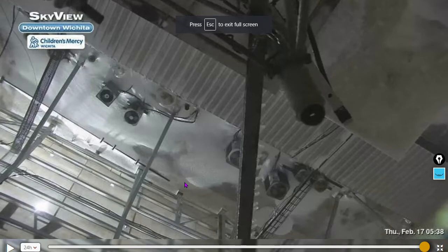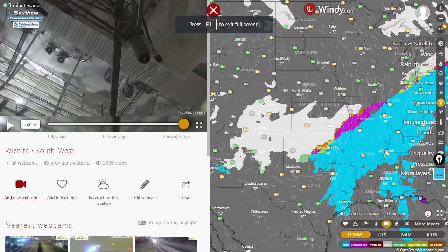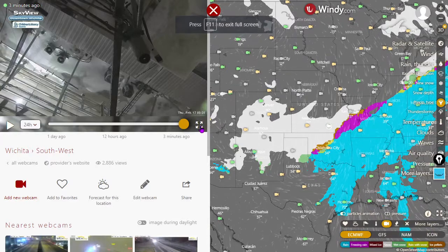That is a sky view. That is from Children's Mercy Hospital in Wichita. And that is far from a sky view.